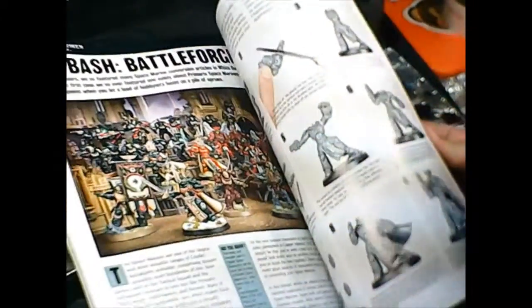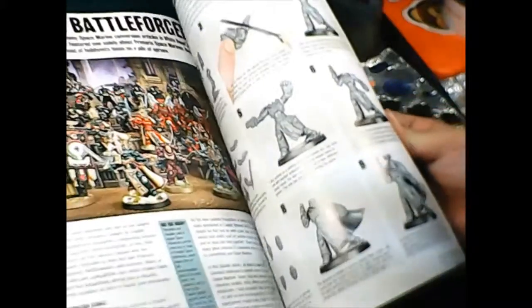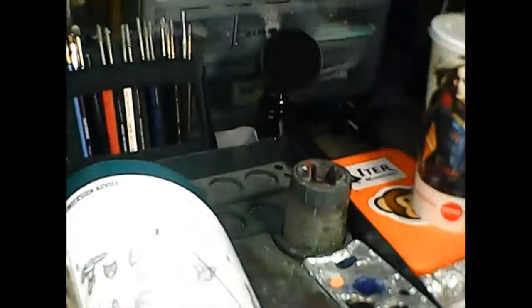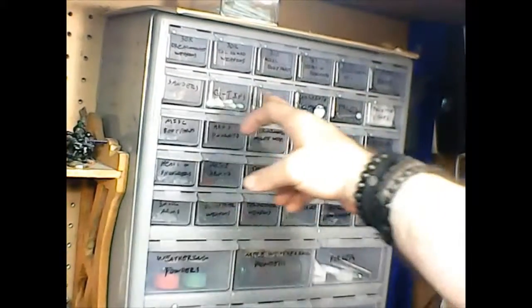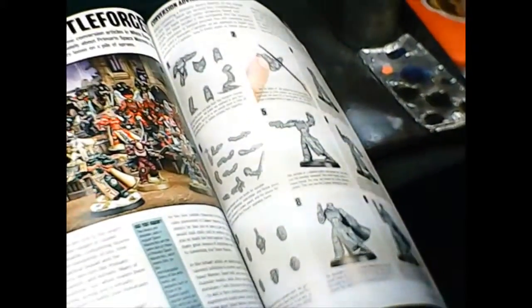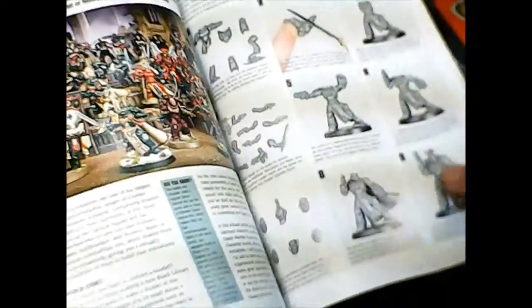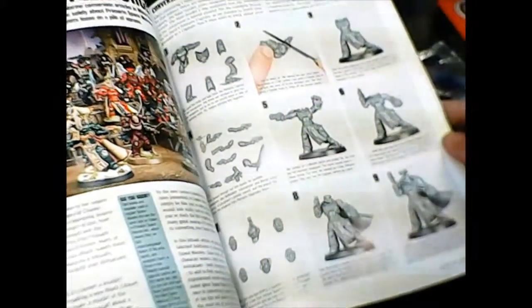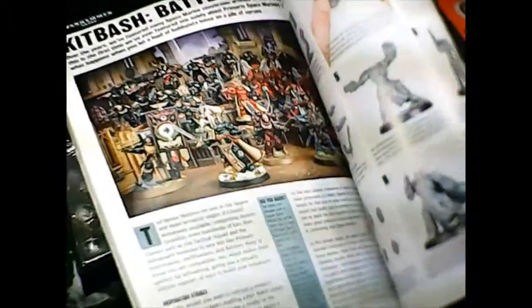But then they got this whole article on kit bashing your different models, and I've got a huge bits box that has got. Let me see if I can pan the camera over there. You can see that whole bits box, with the exception of like this whole row in the middle is all just tools and stuff, but everything else, the row above it is all 30K, the 3 rows below it are all 40K, and it's all extra parts from different kits that I hang on to just for stuff like this. If I want to make a special character that's unique to my army, I can kit bash them together from the parts that I've got in there, and all the different little bits and pieces.